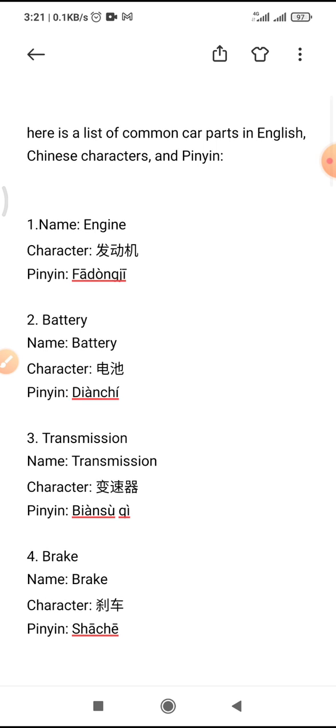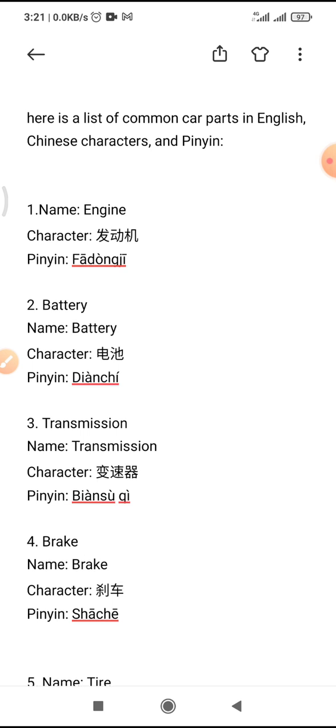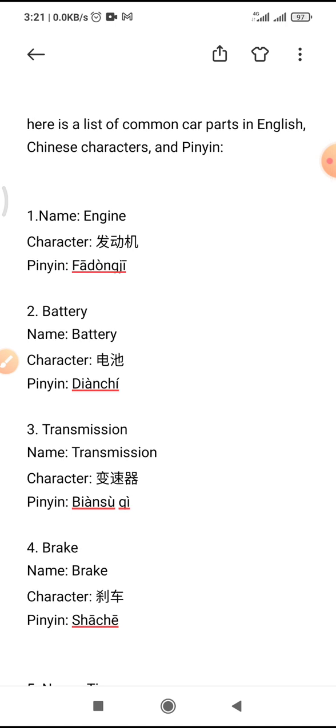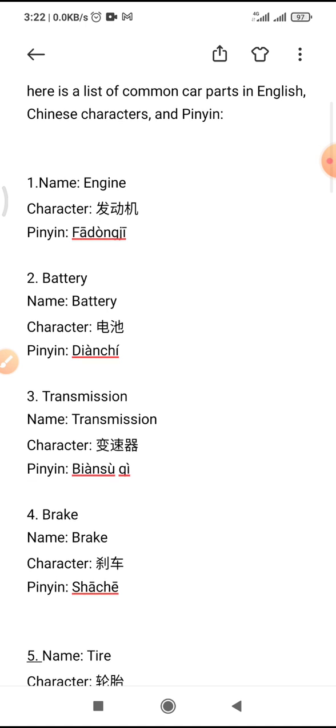So number three is the transmission, the car transmission system. It is pronounced as bian su qi. Bian su qi. So the sentence for this one is car transmission. Car means che. So car transmission is che bian su qi. Can you say it after me? Che bian su qi. Okay, that's good.